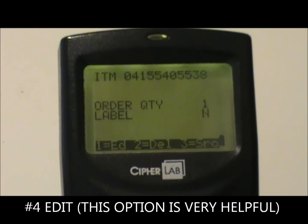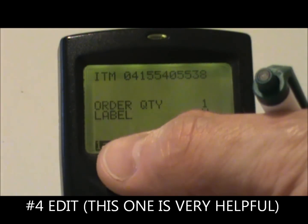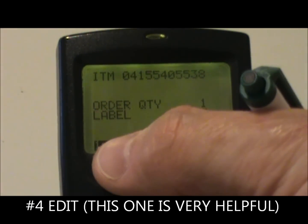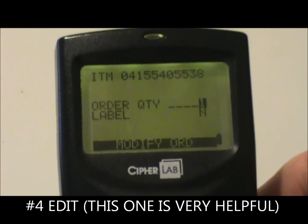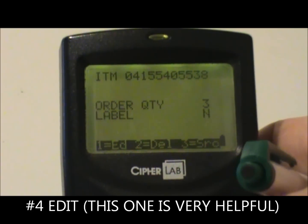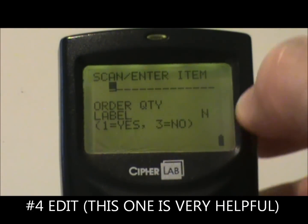My suggestion, get used to this submenu, particularly the edit option. It becomes very useful to make corrections and changes to individual items in the order you're currently creating. In this case, I'll show an example of changing the quantity. So once I get the item on the screen off the list, I'd press number 1, edit. You see the cursor shows for order quantity, and currently it's 1. If I wanted to change that to 3, I would do so and press enter. Then I would escape, and I've made that change, and I've escaped all the way back out to this blank Scan Enter screen.